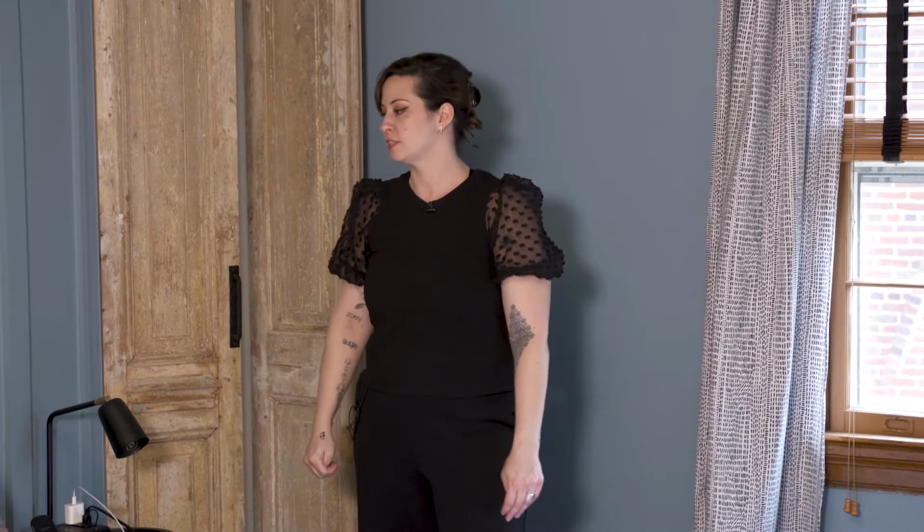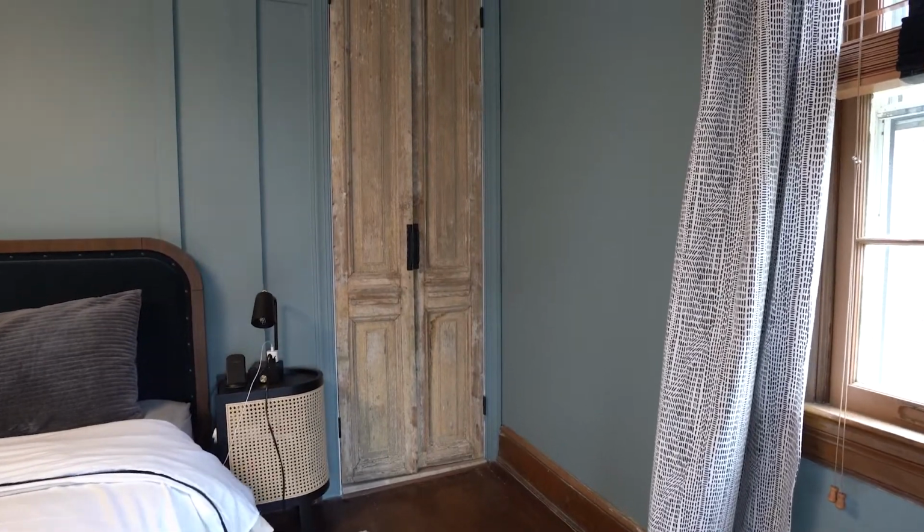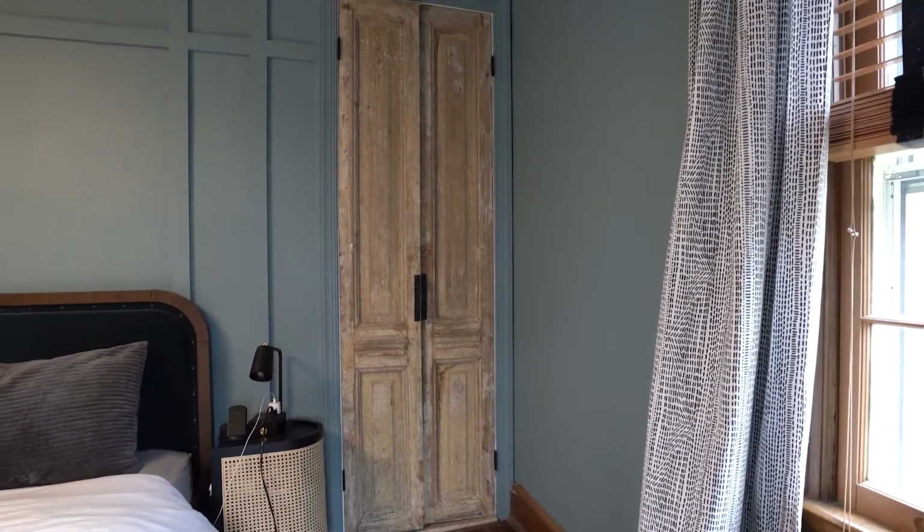So here we are in the master suite. We really wanted this to be a gentleman's master for Howard and Joe. We actually brought in these vintage doors off of Etsy and had them be the entry into another room in the home.